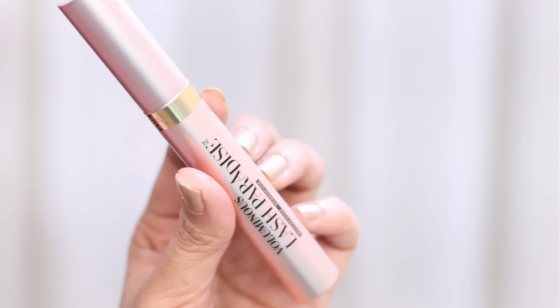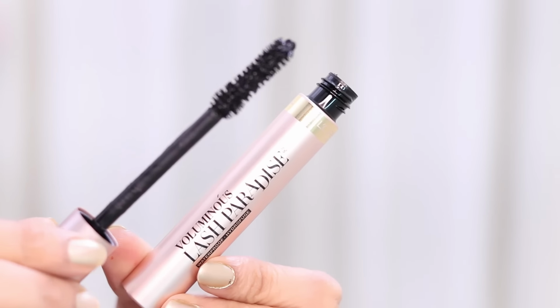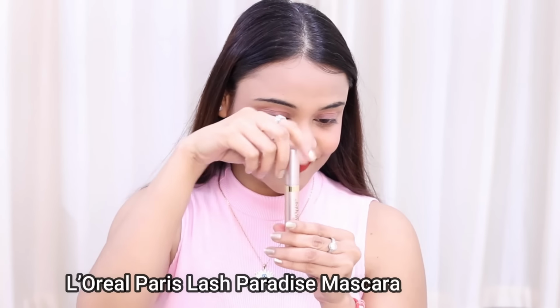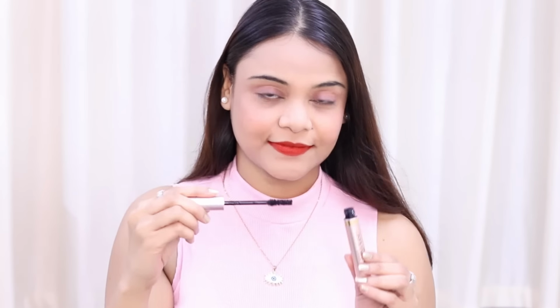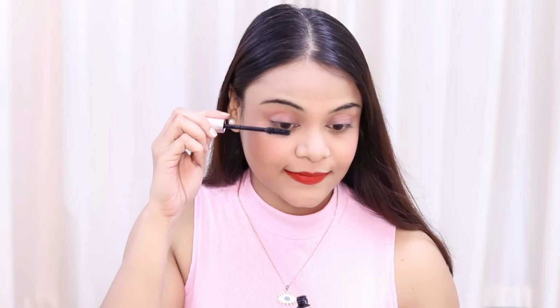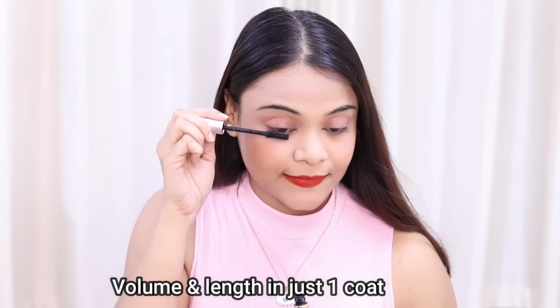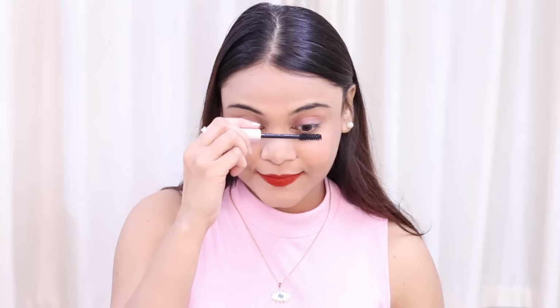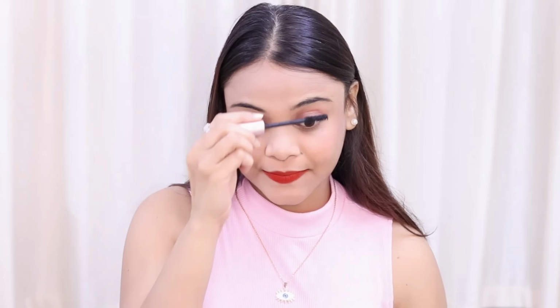Now let's move on to the last and the third step. So I will be using L'Oreal Paris Lash Paradise Mascara. So you guys must be aware of the fact that this mascara went viral all over the internet. All girls, including me, have gone crazy for this single product because it provides ultimate volume and length to your eyelashes in just one coat. Also, it is enriched with amazing caring ingredients like castor oil and rose oil that takes care of your lashes while giving them a dramatic fanned out effect. It is ultra creamy and has a balmy formula.